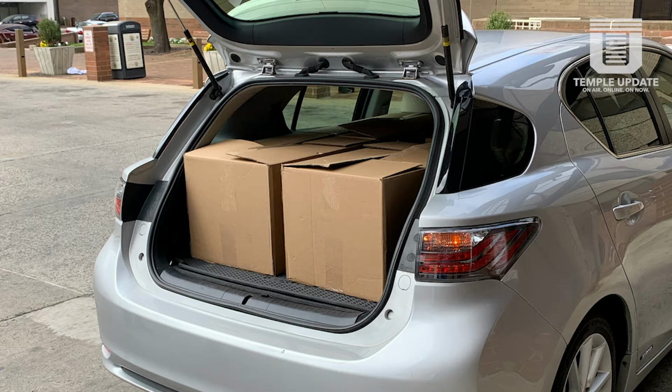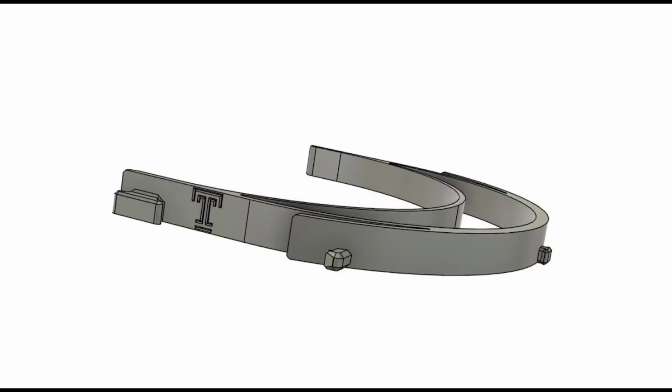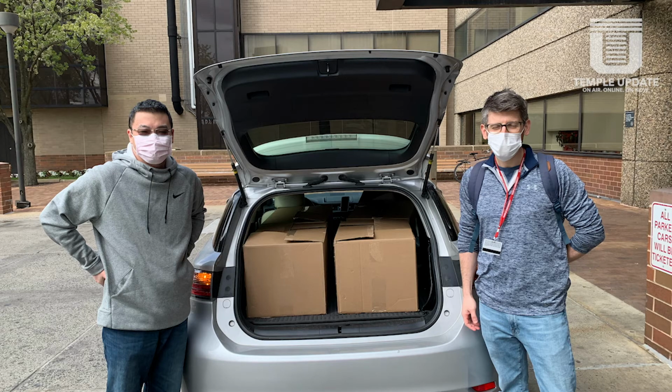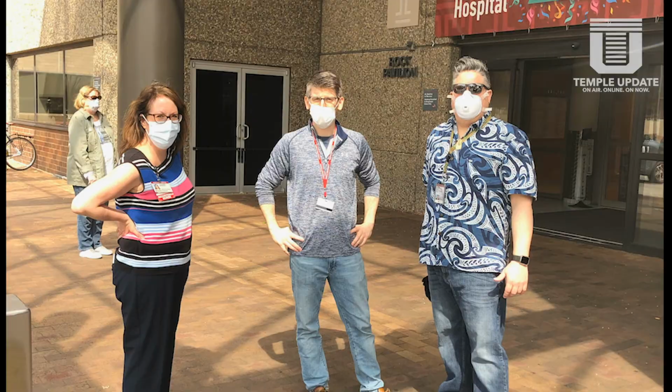The new shield design has been receiving positive feedback from members of Temple Hospital due to its sturdier design. The shield is able to be sanitized and maintain its shape, allowing for longer periods of use than the previous models. Universities across the country are trying to help out with the fight against coronavirus, and the work being done at Temple may be a step forward for all of them.